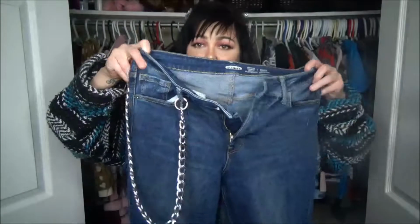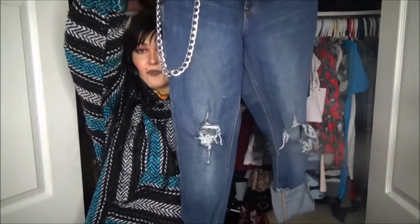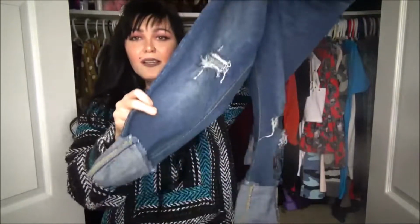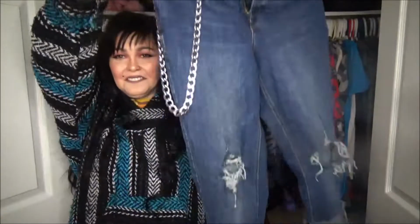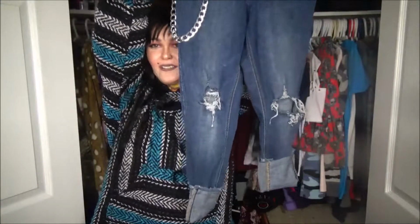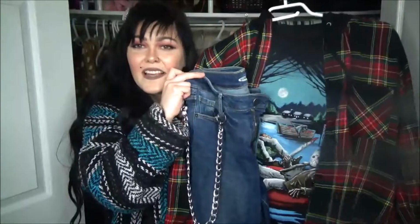I'm gonna pair these jeans with that outfit. They're just ripped jeans. I did fold the bottoms because I'm really, really short. That's why I fold my jeans sometimes, or they just get all bunched up, and I hate it. So that's just that and this. I think it goes good.